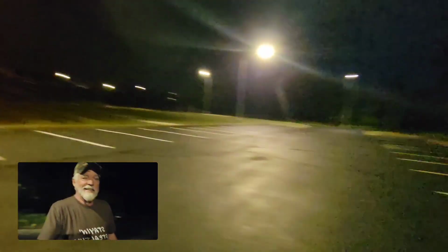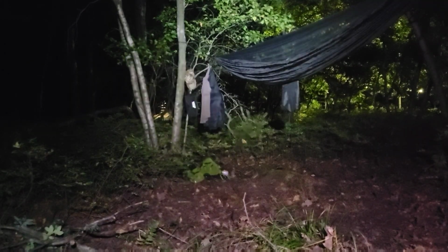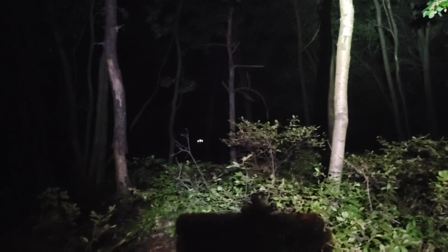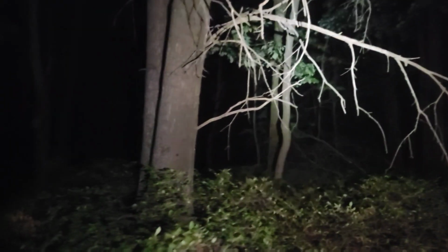All right, so here we go. Alrighty, so right there is our hammock. We're back to camp, right off the parking lot. Like I said, a little pan around here. So this is where we're at, all the woods and stuff. There's a warehouse right over there. There's a light, and then there is one over in this direction too. You can kind of make it out through the woods. A little hard for you to see it, but I can see it. So we're going to go ahead and get our fire started. Let's get that done.